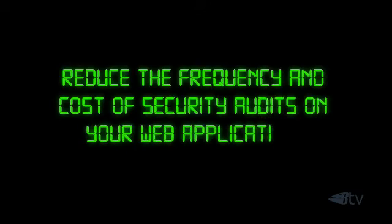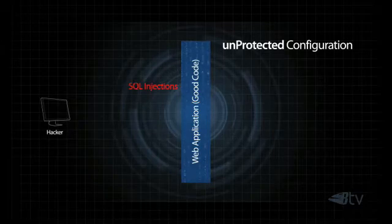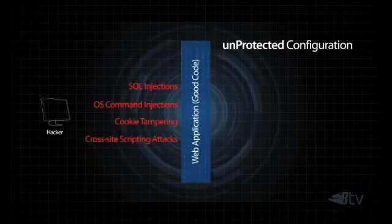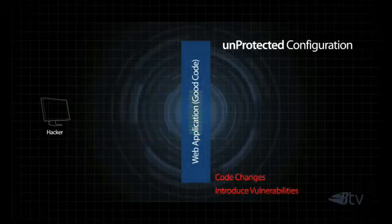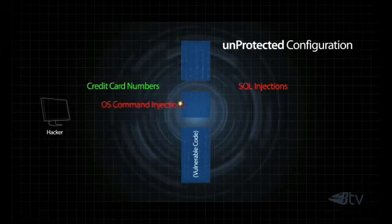Number 6. Reduce the frequency and cost of security audits on your web applications. Let's take a look at saving money on the security of your web applications. When you first roll out an application, security is designed in the code. Over time, with code revisions, added features, and more sophisticated hacking techniques, the application becomes vulnerable. That's why we pay for expensive code audits and perform code revisions to ensure applications remain secure and do not leak personally identifiable information, sensitive business data, or become broken by hackers.